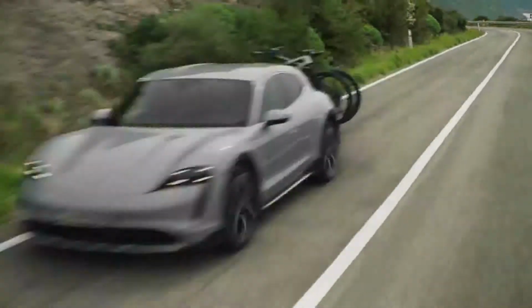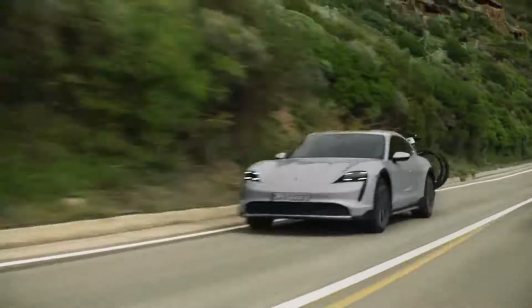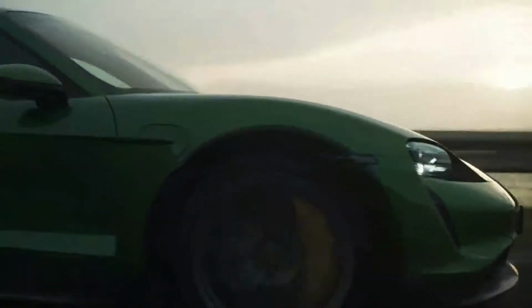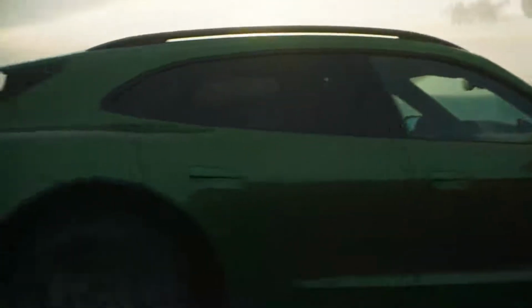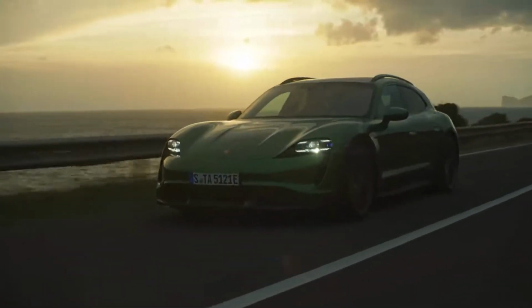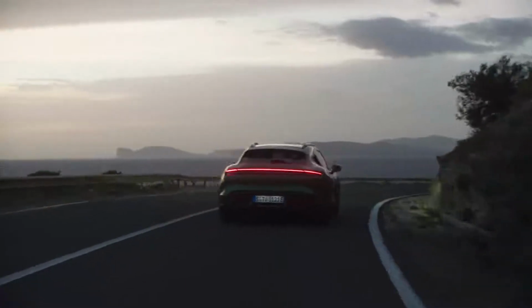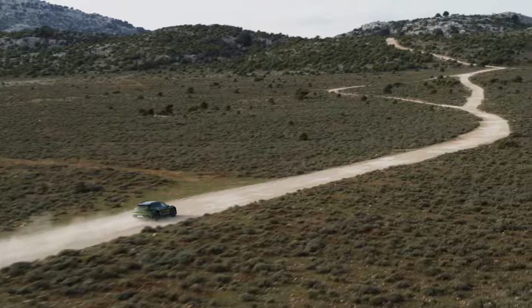The visual appearance of the Taycan Cross Turismo is closely based on the Mission E Cross Turismo concept study presented at the Geneva International Motor Show in 2018. In particular, the silhouette is defined by a sporty roofline sloping towards the rear, called the Flyline by Porsche designers.